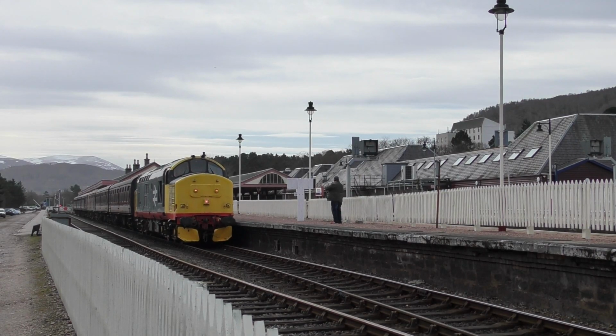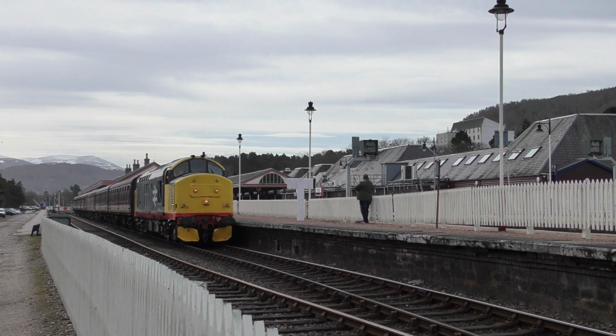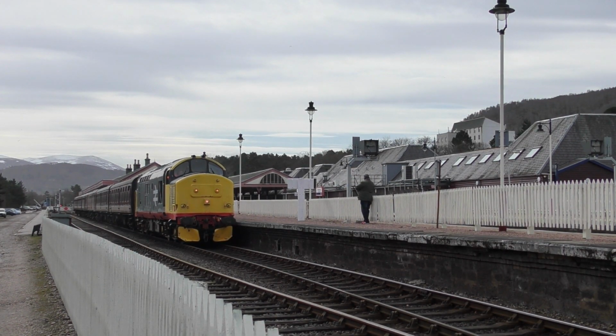So after the shunt move of 674, it would then head the 11:15 departure from Aviemore onward to Boat of Garten and then Broomhill.